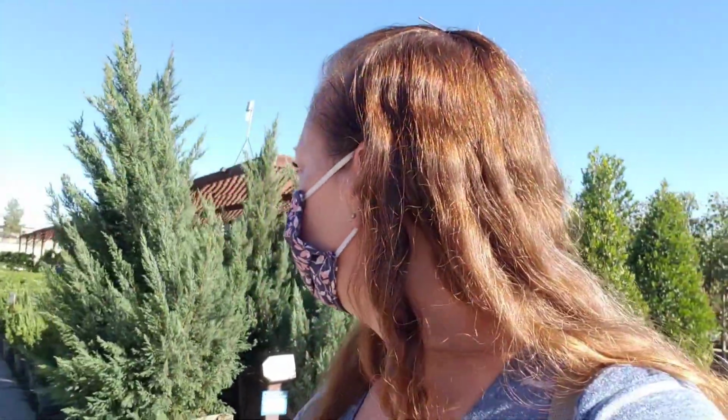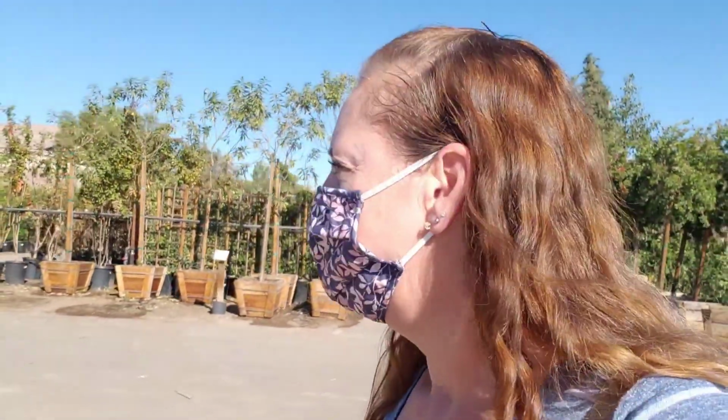Pretty good sized nursery out here. I'm still trying to find the rock area, but there's some cool trees here, all sorts of fun stuff. Just hanging out at this place is kind of nice and calming. I can see why most of the garden center people I've ever worked with have always been the coolest, calmest, mellow people. Just working with plants all day long, how stressful can that be?